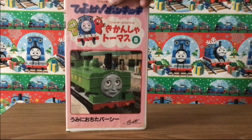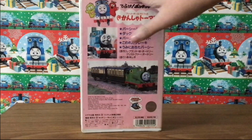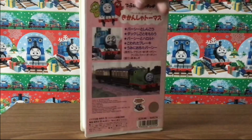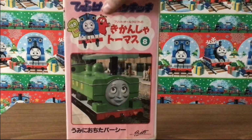I think this one's from A Close Shave, Volume 8, I believe. Once again, I do not remember what is exactly on this release. I know I was told it like a gazillion times. I do not remember. I have yet to test these, because thank God these work in US players. Thank God I don't need a PAL.